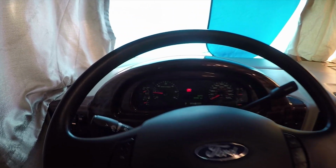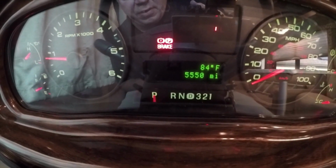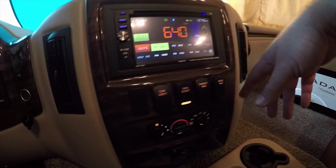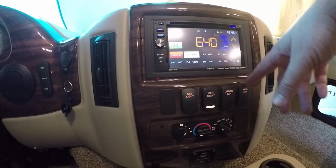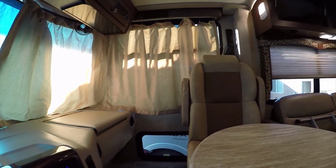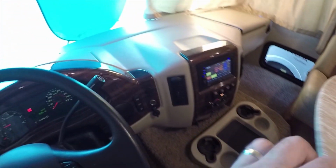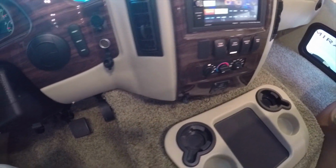Your current odometer reading is 5,550 miles. I have some dash fans, so turn the fans on. You have dash defrost fans up over the front, passenger and driver. You have the generator start stop. You have the cab reading light. You got your little map light up there, right? So when you're sitting in the driver's seat and you pull up to the campground and it's really dark, you can turn your map light on right there. You have a power outlet for HDMI and USB charging right there in the dash.